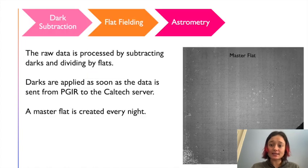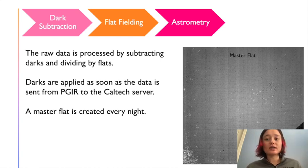Once we collect that data, it needs to go through some processing. The raw data is processed by first subtracting darks and then dividing by flats. The darks are applied as soon as the data is sent from PGIR to the Caltech server. However, the flats are a different story. A master flat is created every night, so I had to manually divide all of the images by that master flat.